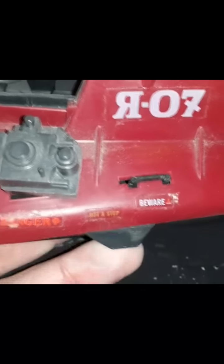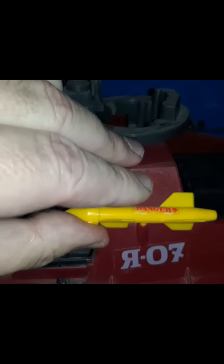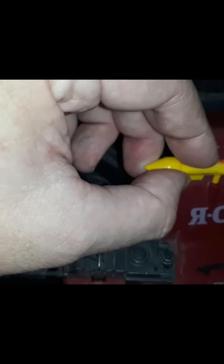See, just take the slotted part. Here we go. Pop it up in there and lock it forward. It has the RO7 sticker on it. It has these two missiles that peg into these, whoops, sorry, these little holes right here. Pretty cool little missiles. Those aren't missing very often.